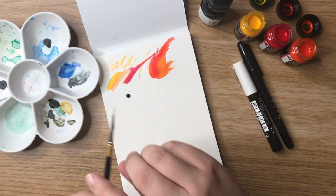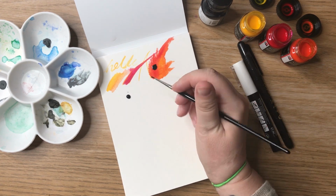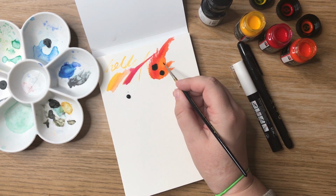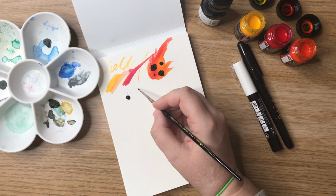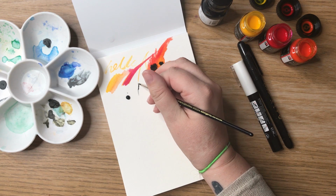Boop. Let's put that on there. This is a teeny tiny little thing. Oh, well, I say, but okay, we're doing that now. So I'm not sure about this brush.